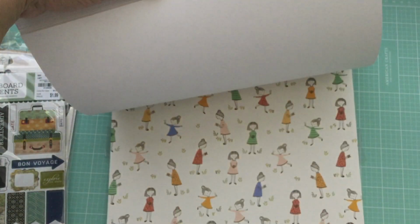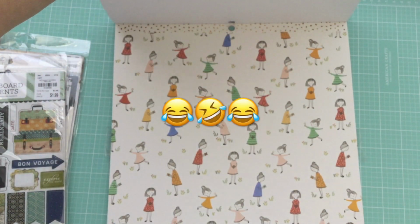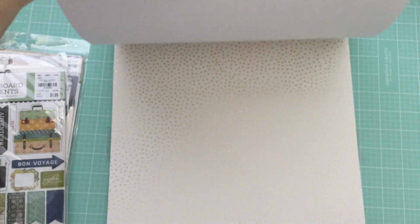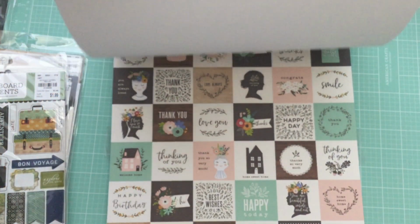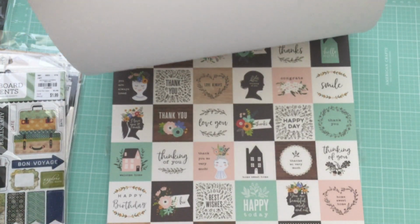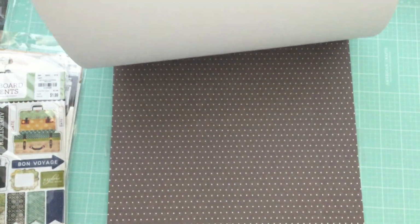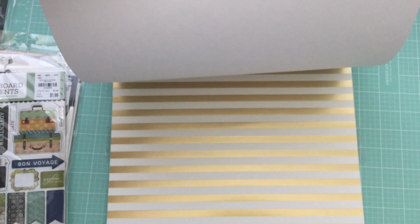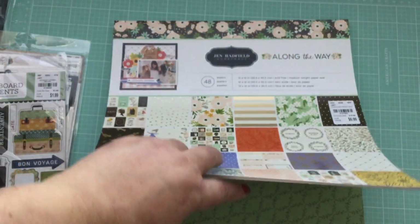Oh my gosh, you guys. So cute. And look at that. Look at that. I wish I was that skinny. Oh, well. Moving on, another gold foiling. Isn't that pretty? Look at all these embellishments that you can use for your layouts or even for your cards, guys. So pretty. Spring. See? So cute. There's spring, summer.